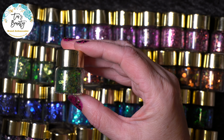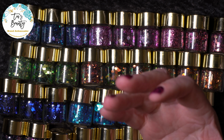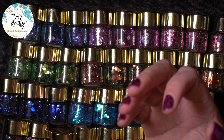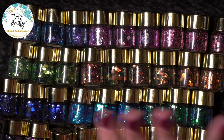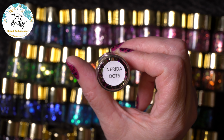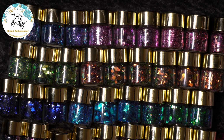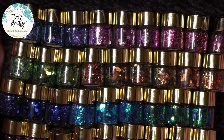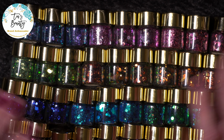They're all so beautiful. I'm actually wearing one right now. I can't actually remember which one it was. I think it was Nerida. I can't even pronounce it, but I'm sure it was this one. I'm just wearing that over the top of a purple gel polish. So what I'll do is I'm going to swatch these, and then I'll show you all the different swatches.